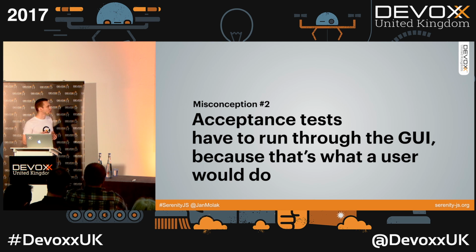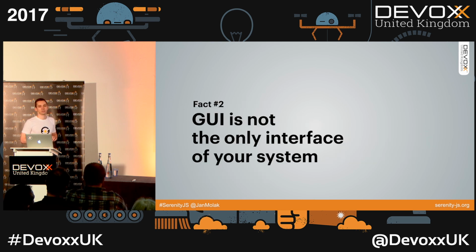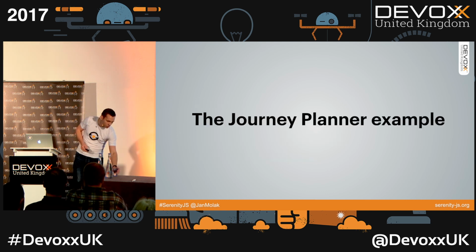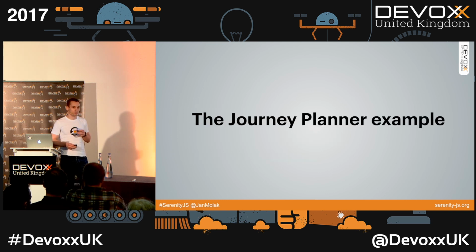Okay. So here's an interesting fact. The GUI is not the only interface of your system. So let me introduce you to the journey planner example that I would like us to focus on today.